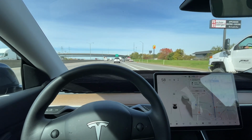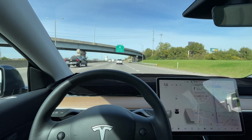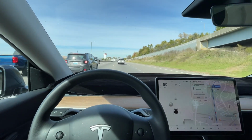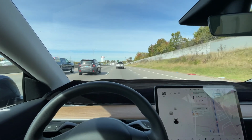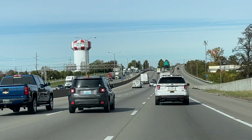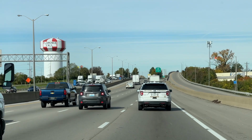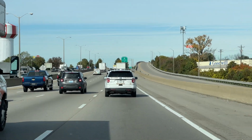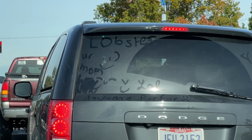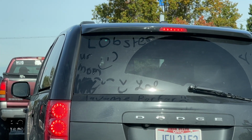We're getting close to our exit here, Florence, exit 181, Highway 18. They got a fancy water tower here. Says Florence. Looks like a, what do you call it? A mint. Anyway, we're getting off here. Okay, I give up. "Lobster your mom." What the heck's that mean?